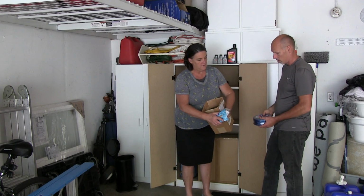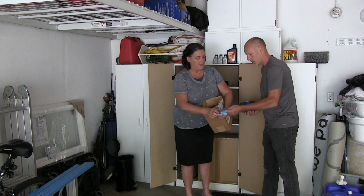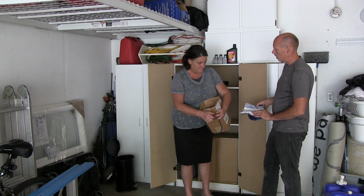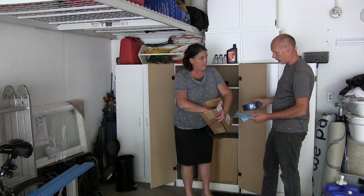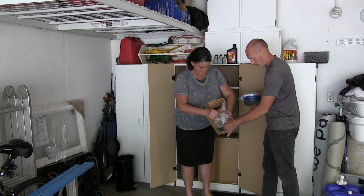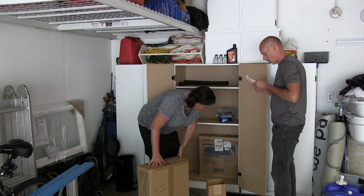We have had it for several. Is it even good anymore? These are filter savers. You put them in your skimmer. We forgot we had it. This should be in the shed, and we can use these. Oh look, we've got 2.